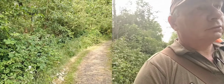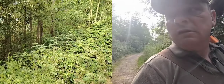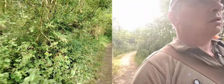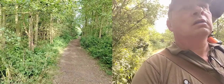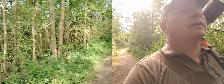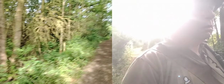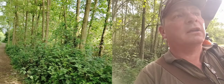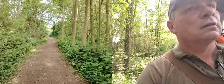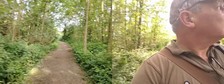I'm coming up to the older trees now. These are good for siskin and redpoll, certain times you go. Oh, a nuthatch then. No, that's not a nuthatch. It's a cuckoo. Cuckoo's quite close. Yeah, these are the older trees.